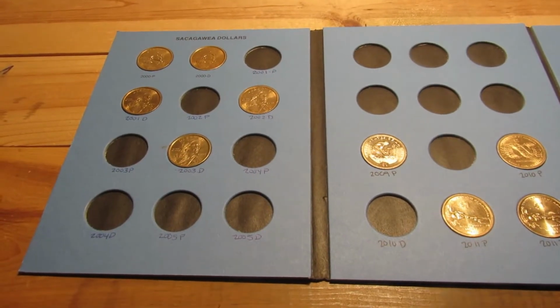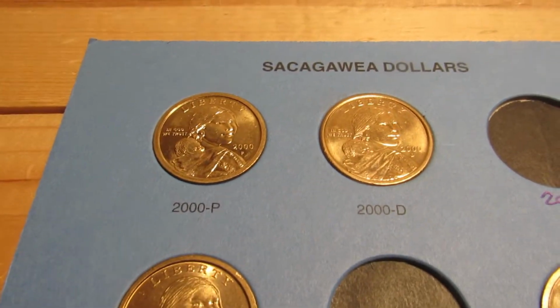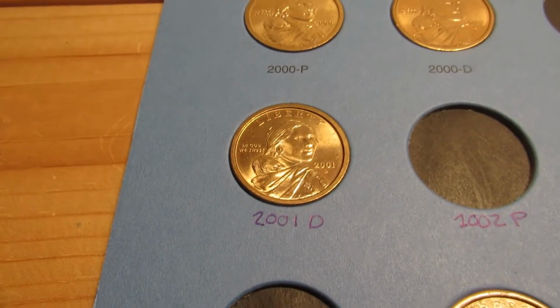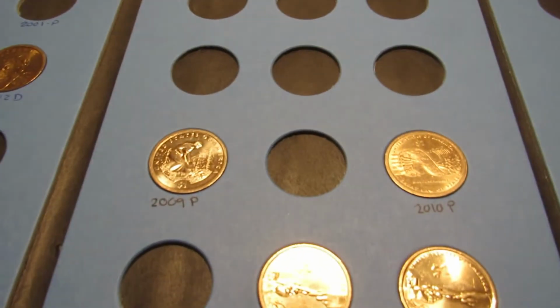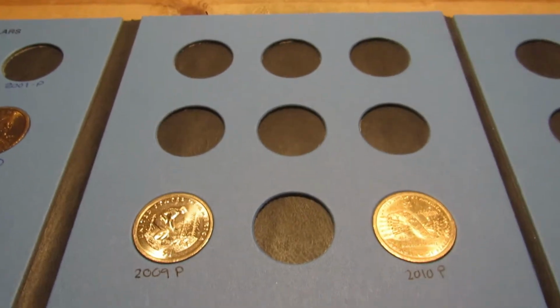Alright, well, we're back now with the first dollar album, and here are our 3 upgrades today. We got the 2000 Philadelphia and Denver. They upgraded the ones we had in the book. Same with the 2001 Denver. We had a couple already, 2002 and 2003 Denver. But we did go ahead and add the Native American dollars to this album as well because it's mostly dateless.